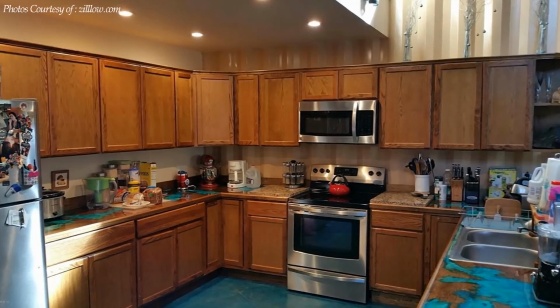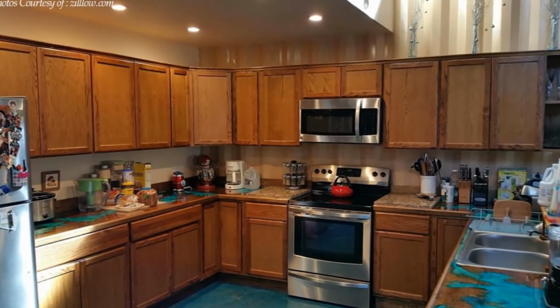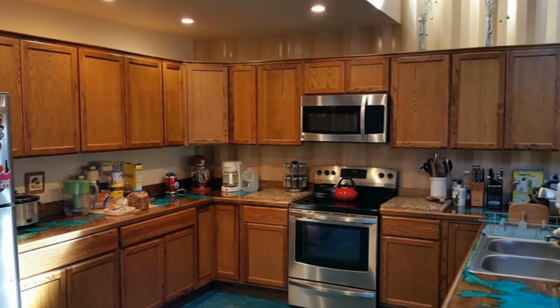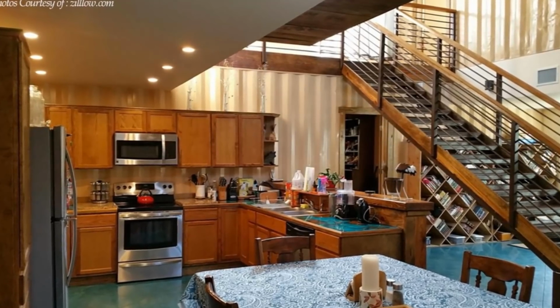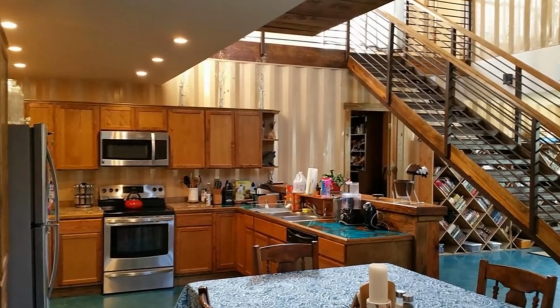A fully furnished kitchen in one corner of the living room is a modern space that boasts of an abundance of wooden cabinet storage, stainless steel appliances, and unique countertops. Next to the kitchen is an intimate dining space with a sizable dining table that can seat up to 6.